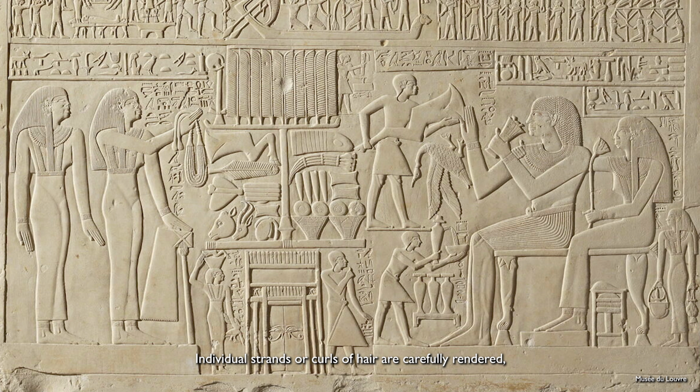Individual strands or curls of hair are carefully rendered. Textures of baskets, clothes, jewelry, and feathers are also depicted. The offerings are arranged in their own individual space that collectively forms a rectangle. Below the offering table appears a false door that is decorated by 2 eyes similar to those of the coffin of Nakht Khnum that we explored in episode 5.